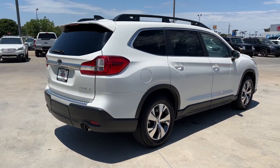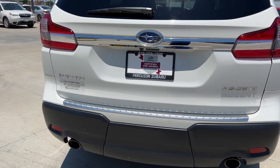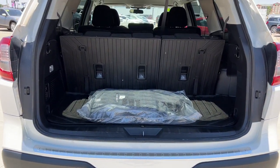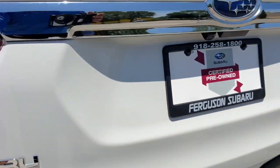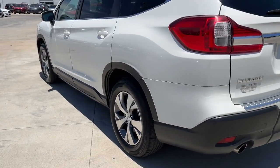These are just some of the great options this vehicle comes with: all-wheel drive, keyless entry, heated mirrors, lane keeping assist, adaptive cruise control, satellite radio, backup camera, Wi-Fi hotspot, heated front seats, Bluetooth connection. Feel excited about the journey in this feature-rich Ascent.